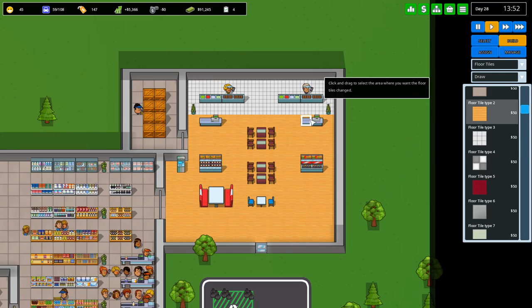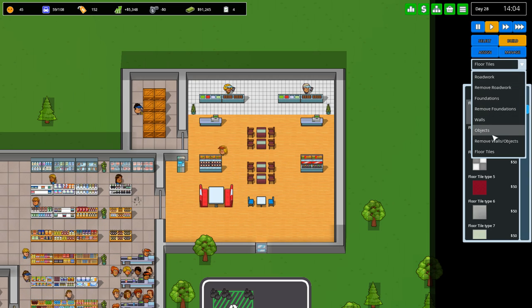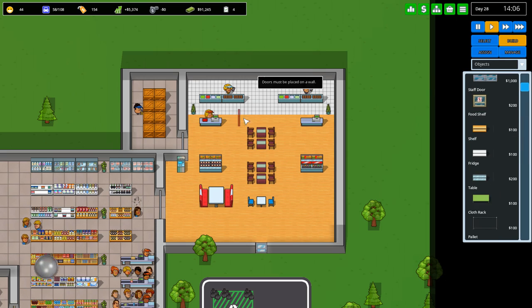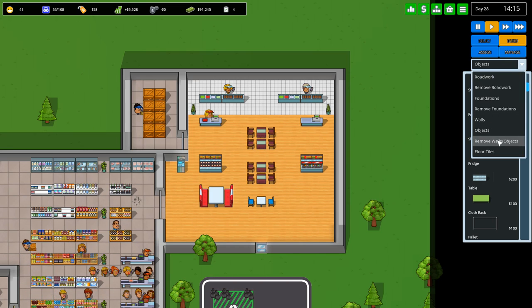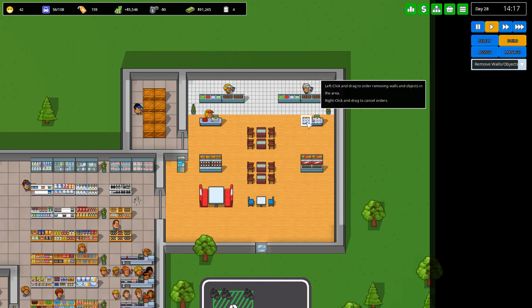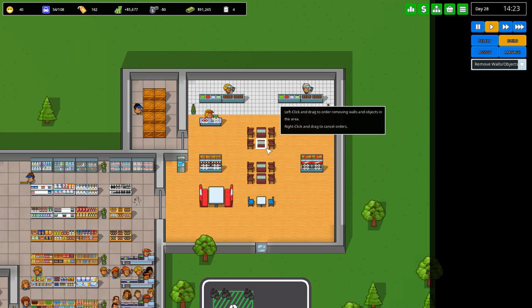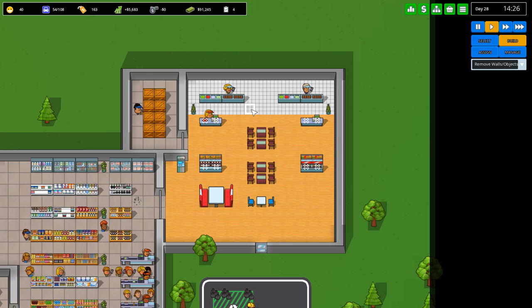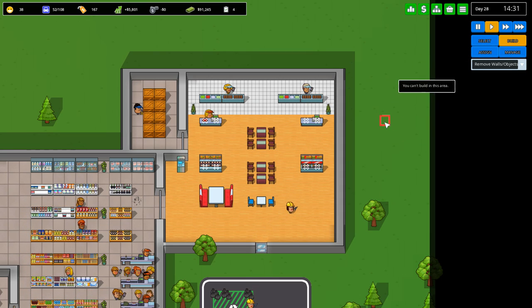So what are these called? Let's have a look. No, I want to select. So got order counters and fast food warmer soda dispenser. So let's remove. There we go. Look, see, she's come to work there now. But these have a queue on them, which we didn't. There we go. Let's do that. So if we remove those, she'll have nowhere to work. Let's remove those. Actually, I'm going to leave the chairs and see what happens. So let's get those removed.